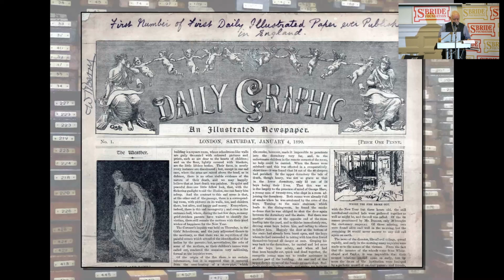That all changed with the launch of Britain's first fully illustrated daily newspaper. The first issue of the Daily Graphic appeared on the 4th of January that year. It contained a remarkable 41 images. The process for making half-tone, that's photographic images, dates from 1881. But it would be another decade before the technique was perfected. In 1890, it simply wasn't possible to illustrate a daily newspaper with photographs.